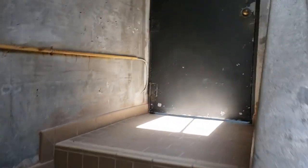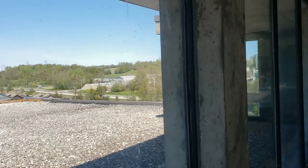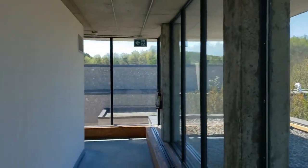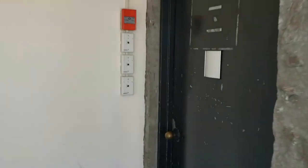So just giving you a little bit of a tour. And here we come to the second floor. Yeah, so this is a typical hallway. And you see the top here. And you can see the entire skyline of Trent University here. And you can see the rooftop. And yeah, this is the Champlain South, one of the professors' areas. So we try our best to see if we can give you a bit of a glimpse of what's going on.